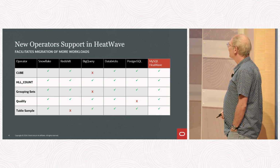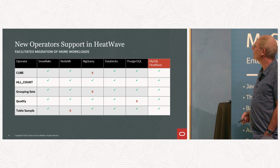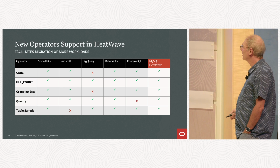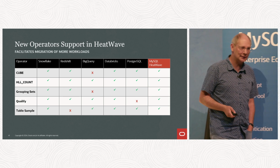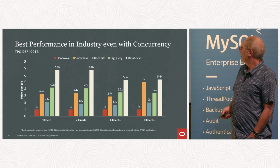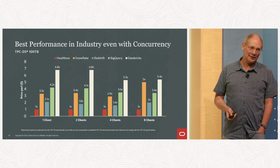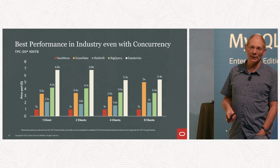New operators, so we do keep enhancing the server side with new functionality, new operators as they become more interesting. So here's a bunch of them. In the space of analytics, we want to make sure we support standard operators. Price performance, I'm not going to spend a lot of time on this, but we are significantly lower cost than anyone out there, and in most cases, significantly faster as well.